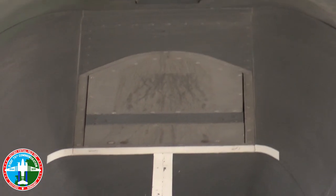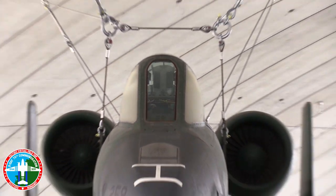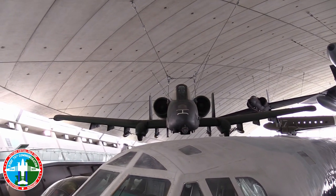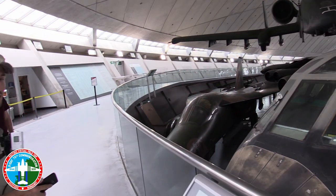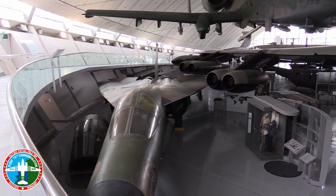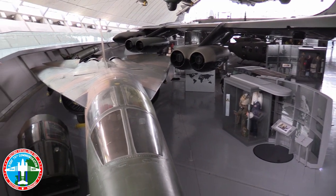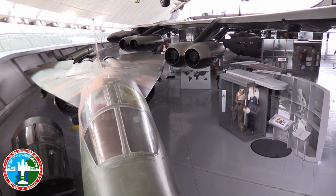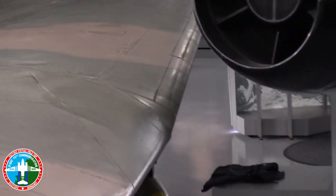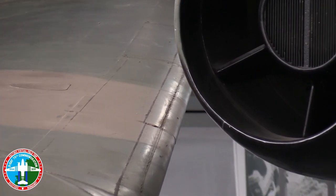If you come over this way, again, look at how they have these aircraft crammed into this structure, facility, whatever you want to call it. Look at the clearance between the 117? 111. Yeah, 111. Look at the clearance between the B-52 engine and the wing of the 111. I mean, it's got to be like 8 inches. JDK was saying it's less than 12 inches.